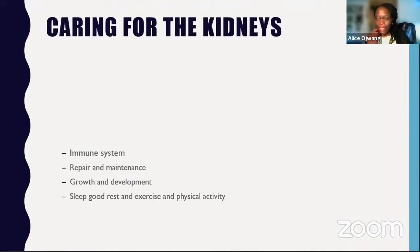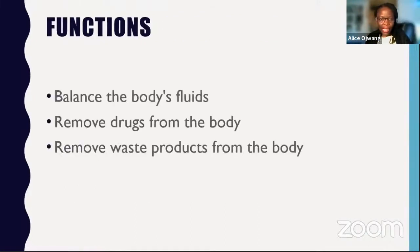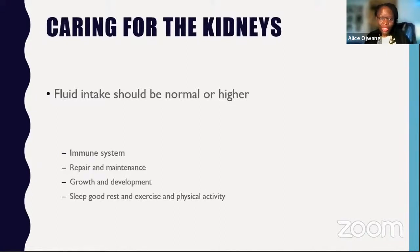So how do we care for our kidneys? How do we make sure that we constantly care for our kidney? We should actually have fluid intake. Your fluid intake should be normal or higher. Last week we talked about water. You need to take about 1.5 to 2 liters of water. We can send you the calculations, and most adults of an average weight, maybe 60 kilos, should take between 1.5 to 2 liters. That is 8 glasses of water a day, because the kidney actually needs water to excrete. So you need to take water.